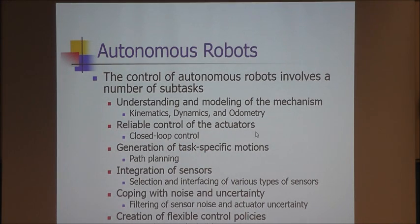Autonomous robots. The control of autonomous robots involves a number of subtasks: understanding and modeling of the mechanism, that is kinematics, dynamics, odometry. Again, odometry is needed because the robot never exactly reaches its destination. You have to estimate its location continuously with the help of vision or Kalman filtering and so forth. Reliable control of actuators, closed-loop control. You know, control is always a necessary part of everything you do.